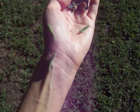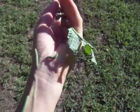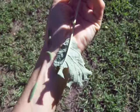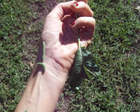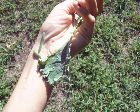Let me see if I can entice them with this leaf here. It's amazing how they completely blend in with the leaf, and I almost didn't see them. They're exactly the same color as this piece of kale. Come on, guys, you're gonna, oh no.